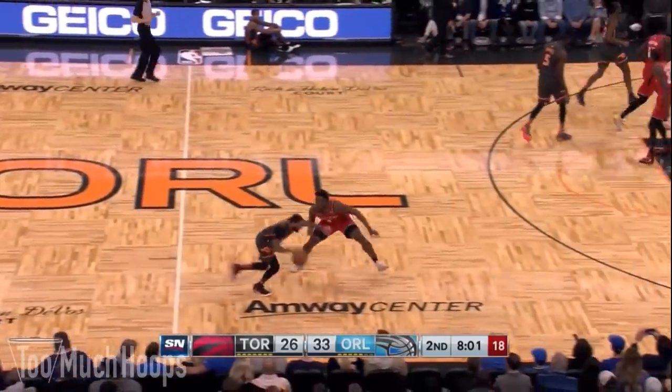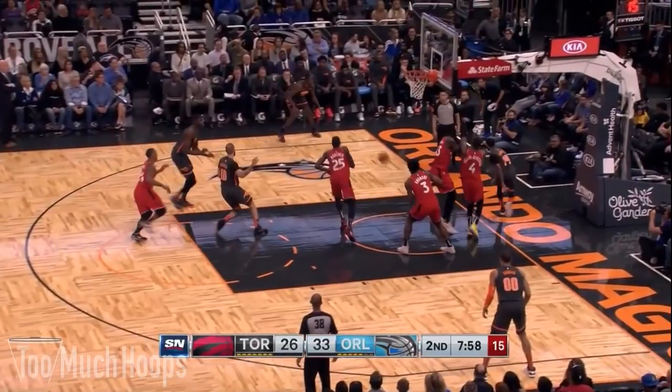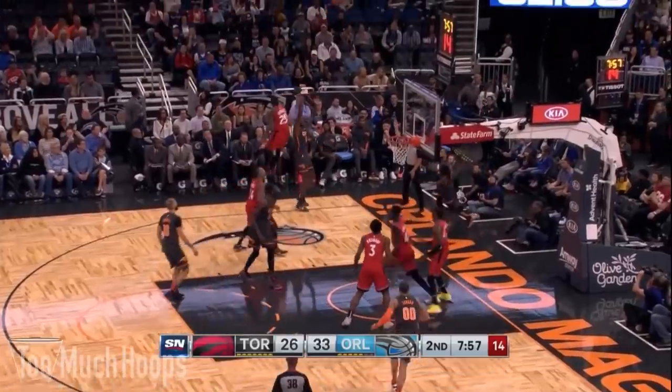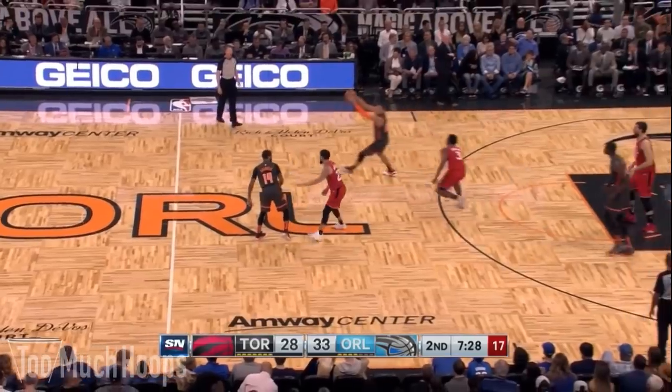Here, OG gets a bit too tight on Augustine, who blows by him, takes it to the lane, and kicks it out. But as that pass is in motion, Chris Boucher is already on his way to the three-point line, gets up for the big challenge, and it can be tough to shoot over Chris Boucher.